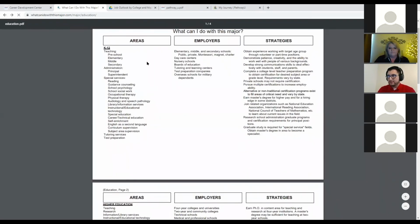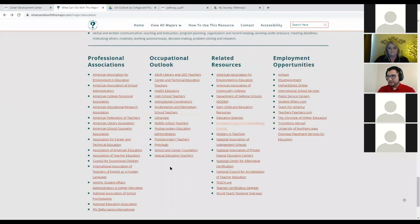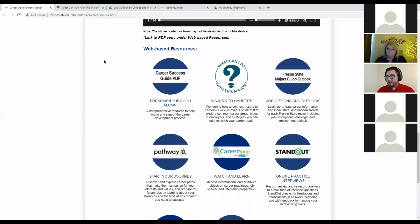And also don't forget to check out those links towards the bottom to learn more about the associations or the different careers. And the great thing about these is that they usually come with a video or different information on how to prepare yourself for that type of career. So we're gonna come back to our main website.